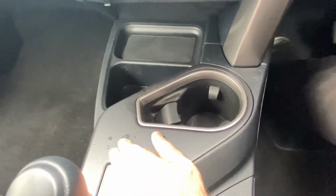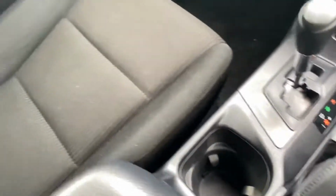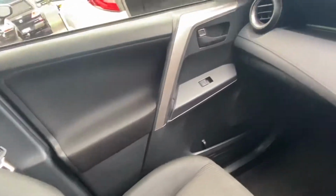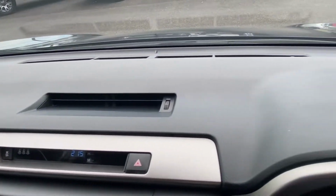A couple of minor imperfections, nothing major, just general sort of wear and tear that's to be expected on a pre-owned vehicle. As you can see though, overall very clean and tidy still. No fading or cracking or anything across the dash here. It's not starting to go sticky or anything.